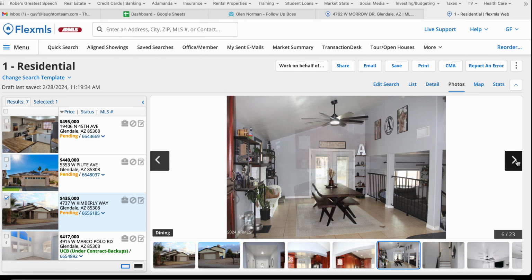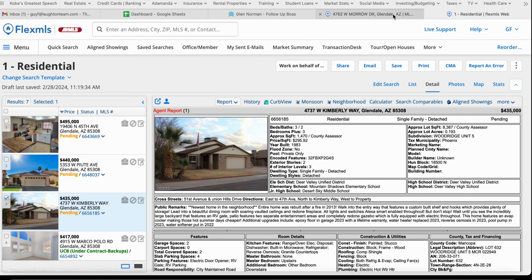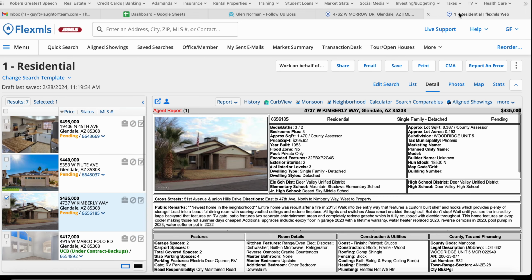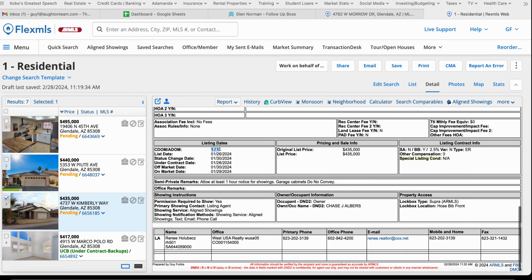So we want to look through the pictures. Well, we don't have those, so I guess pictures don't matter in this case. 3-2, 1470, 3-story. This has a pool. Does this one have a pool? Yes. So this is a pending at 435, and it went under contract in 1 day in January. Okay, so that's a good one.